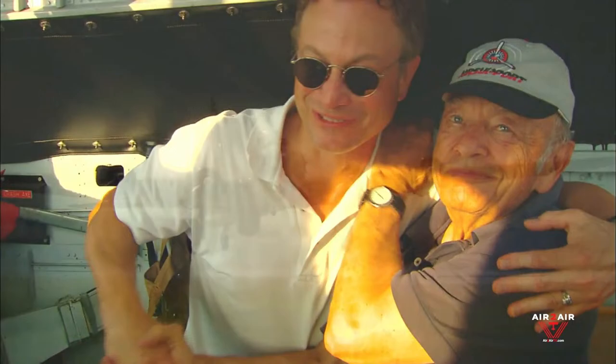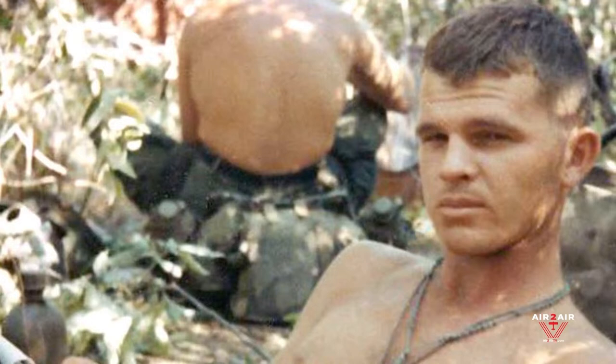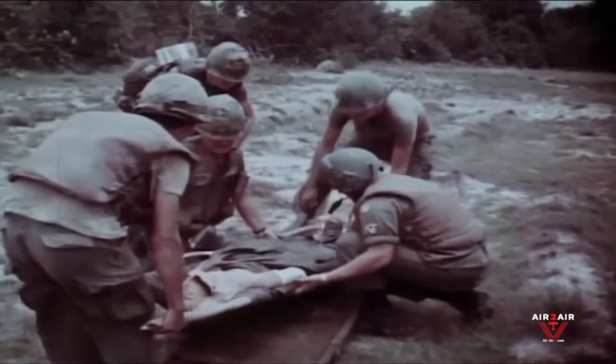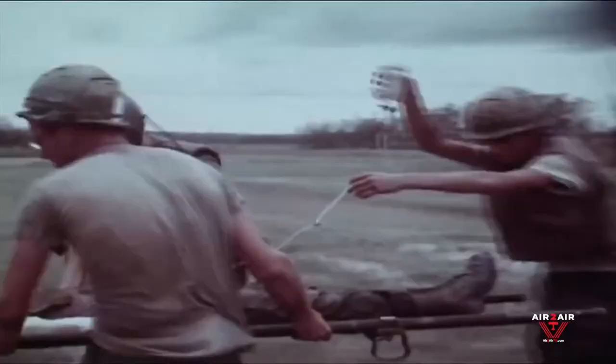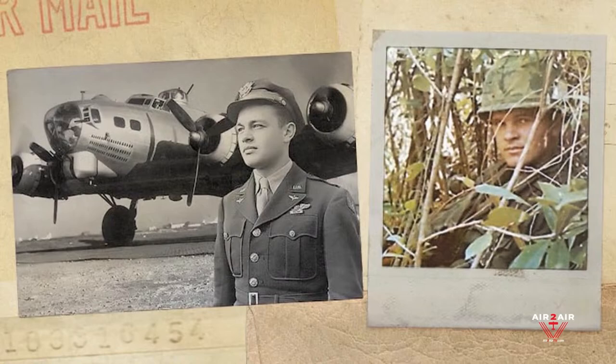The tradition of service to our country runs long and deep in Gary's family. His uncle, Jack Sinise, flew 30 missions as a lead navigator in World War II. Gary's brother-in-law and close friend, Jack Treese, served 23 years in the U.S. Army, earning 2 Bronze Stars and 2 Purple Hearts. Jack served in Vietnam as a combat medic with the 101st Airborne Division. Sadly, both Jack Sinise and Jack Treese passed away this past October.